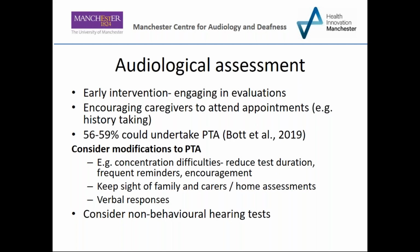decipher? And consider non-behavioural tests, such as the ASSR. There was a study done by Bott, which was published earlier this year, which showed that when they took into account ASSR and CATE, I think it is, cortical automatic threshold estimation technologies, they saw that they were highly correlated to PTA for people with dementia, but also 87.5% of people with dementia had estimated hearing thresholds. So when we do consider these non-behavioural tests as well as PTA, we can increase the chance that 90% of people with dementia can have an audiological assessment.